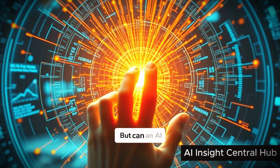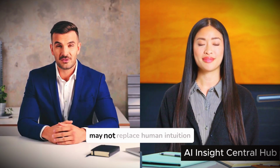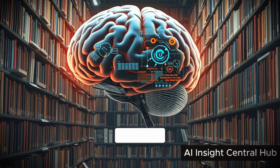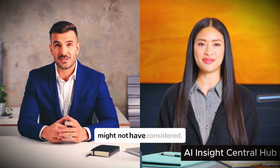That's amazing. But can an AI really generate valuable scientific ideas? Well, it may not replace human intuition entirely, but it certainly augments our capabilities. Yeah. For instance, it can comb through vast amounts of data to suggest hypotheses that we might not have considered.